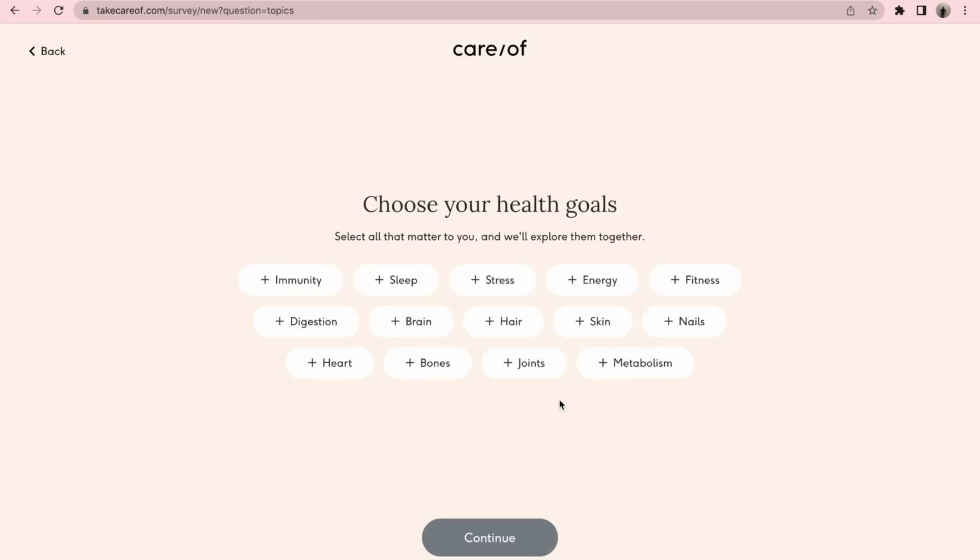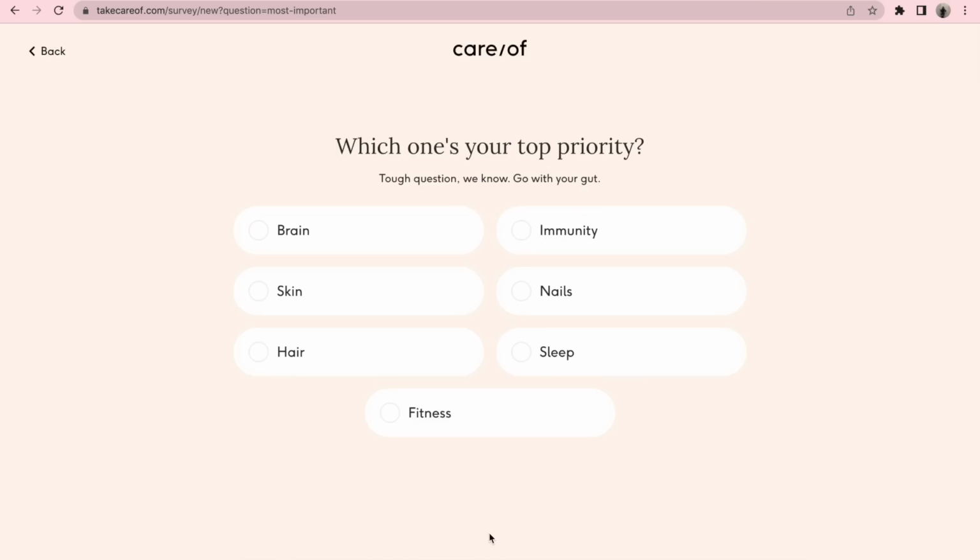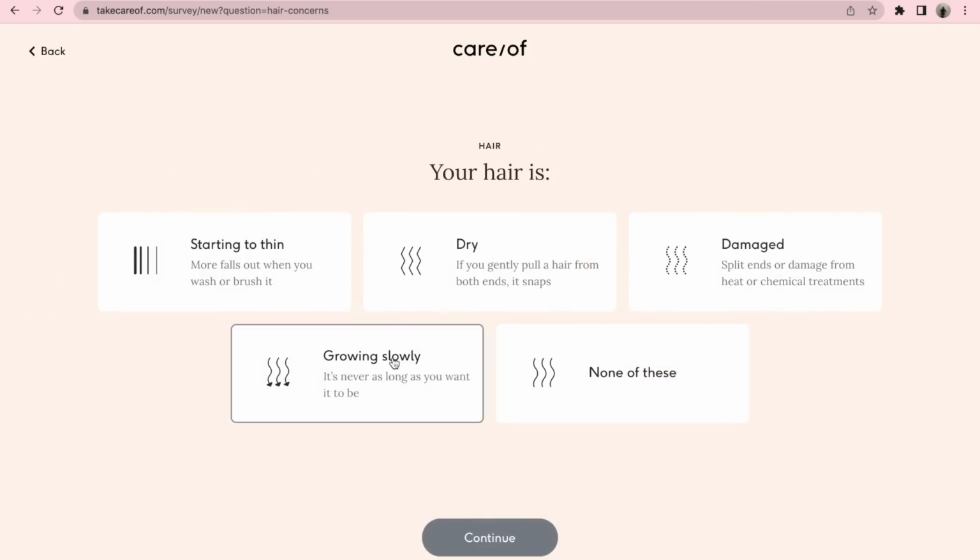Care of offers helping you find the right vitamins that you need, all by taking a quick, easy quiz, asking questions regarding your diet, lifestyle, and health goals. By answering these questions, it helps them recommend you the right vitamins and supplements that you need to target those goals and needs. Like I mentioned earlier, it's always been very hard for me to find what vitamins I actually need to take, and I love how Care of just made it super easy for me to know exactly what I needed.